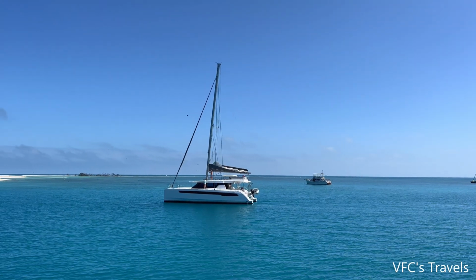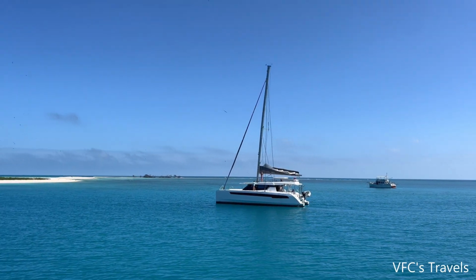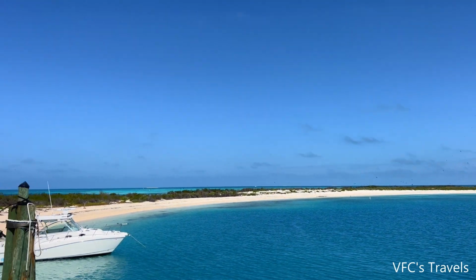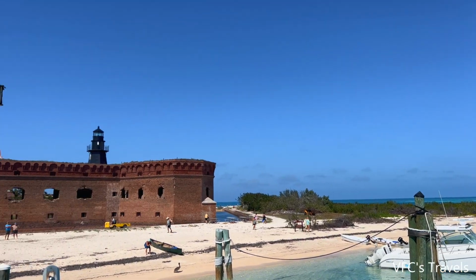So it's actually called the Dry Tortugas out here because there's no fresh water, and that was a way to tell everybody, if you come here, don't expect to see any fresh water. They saved rainwater, that's what they drank.